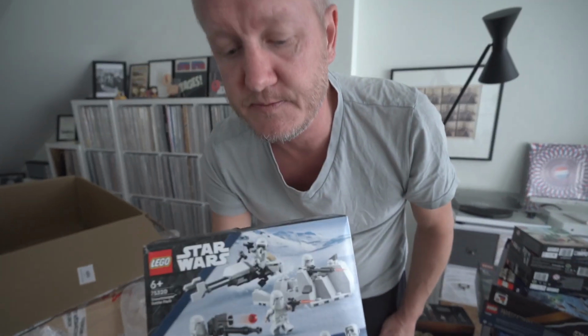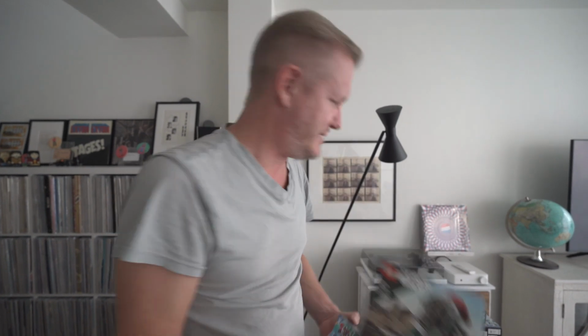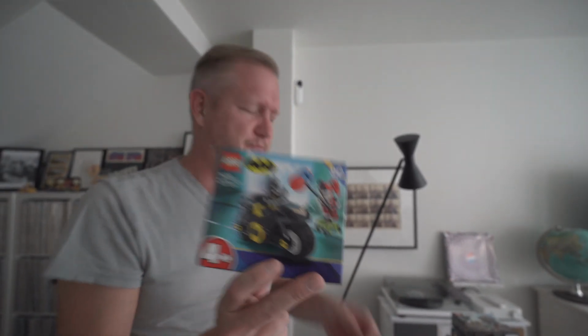Another battle pack. So that's just like the other one. Kind of a dented one. Another Boba Fett Starship Microfighter. I really like these small ones. Don't know why. And another Batman set, also a small one, also for the figures. Don't know if there's that much value in them, but Batman is cool.